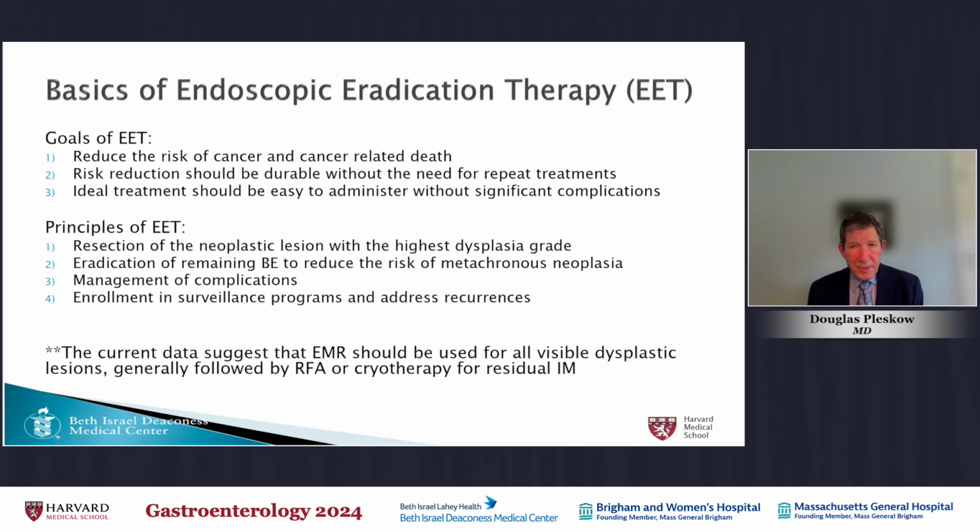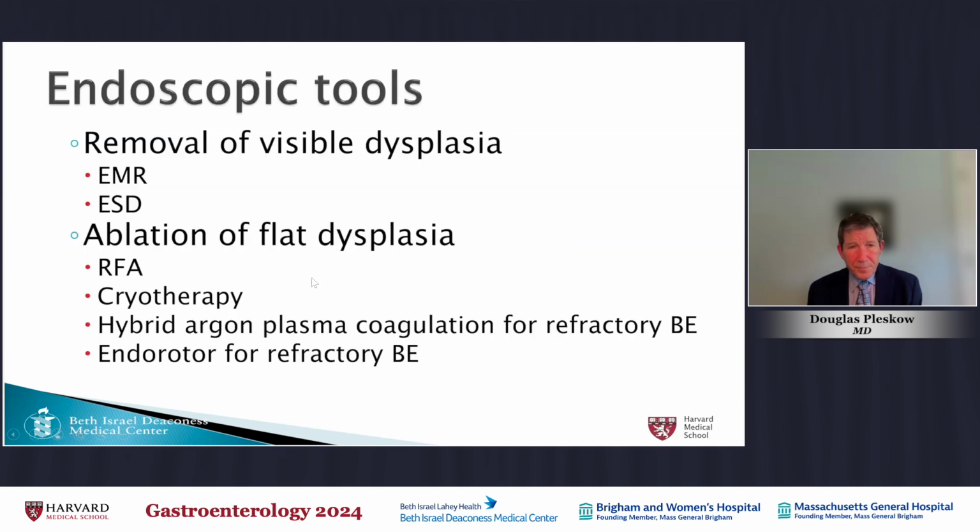Now, endoscopic eradication therapy is really important. Our goal is to reduce the risk of cancer, cancer-related death. Risk reduction should be durable and without the need for repeat treatments. And our ideal treatment for Barrett's is easy to administer without significant complications. We want to resect any neoplastic lesion that has a high dysplastic grade. We want to eradicate the rest of the remaining Barrett's esophagus to reduce any risk of metachronous neoplasia. We want to be able to manage our complications, and then we have to enroll patients in surveillance programs.